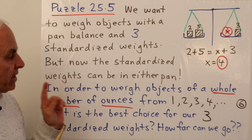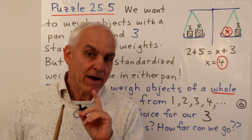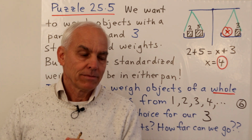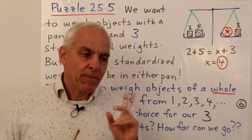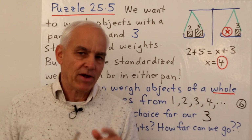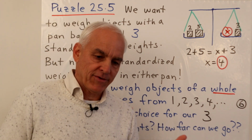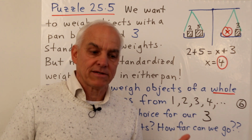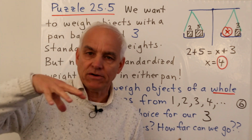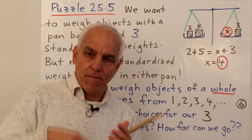But what we're going to be doing now is allowing ourselves a little bit more flexibility about how we use the standardized weights. In fact, maybe this is even something that could occur to a young student. If you're playing around here, they might have this idea. Why do we need, actually, since we have these 2 pans in the pan balance, why do we need to insist that the object is in one pan and all the standardized weights that we're going to be using are in the other one? Couldn't we maybe combine them?